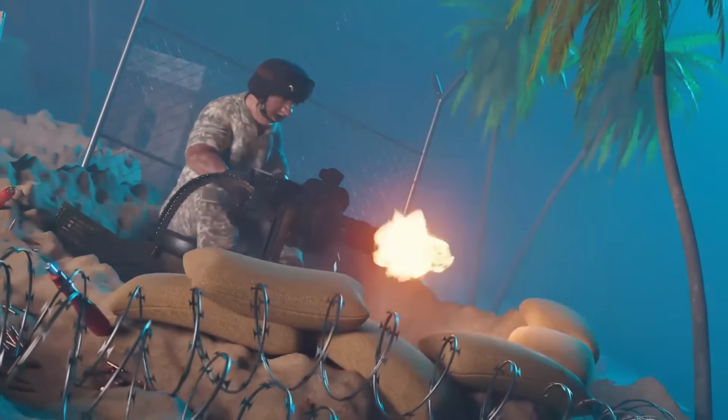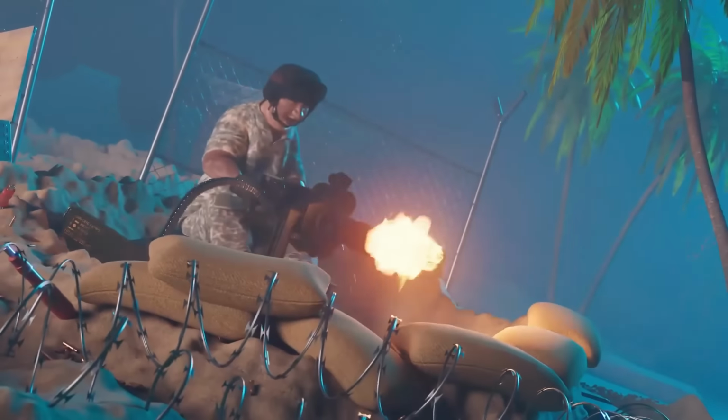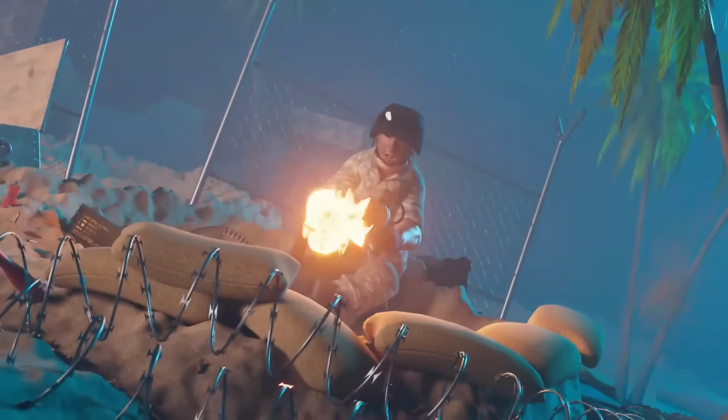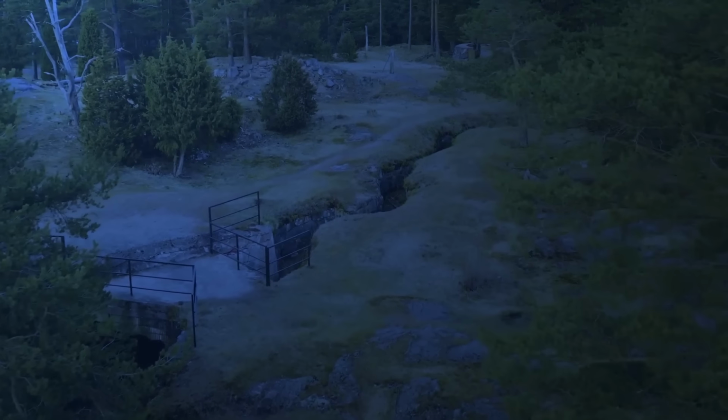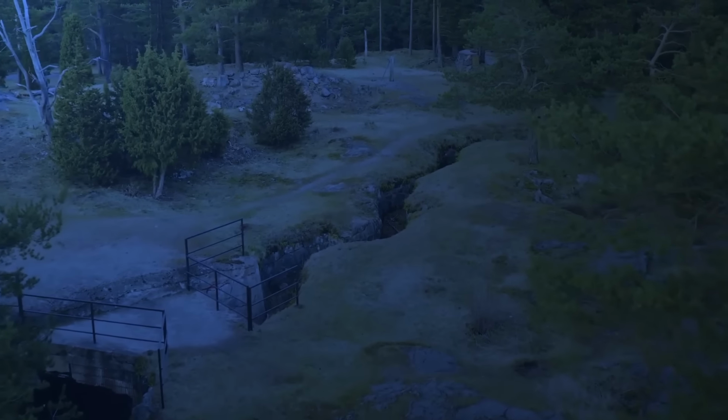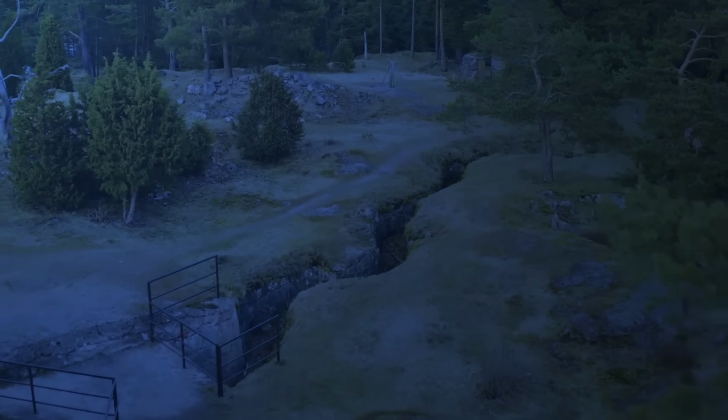Trench raids were never carried out during the day because it was impossible for troops to enter no man's land without being seen and most likely killed. But it was possible to sneak across at night. The men who carried out these attacks would creep up on the enemy's night guard and kill him as quietly as possible.